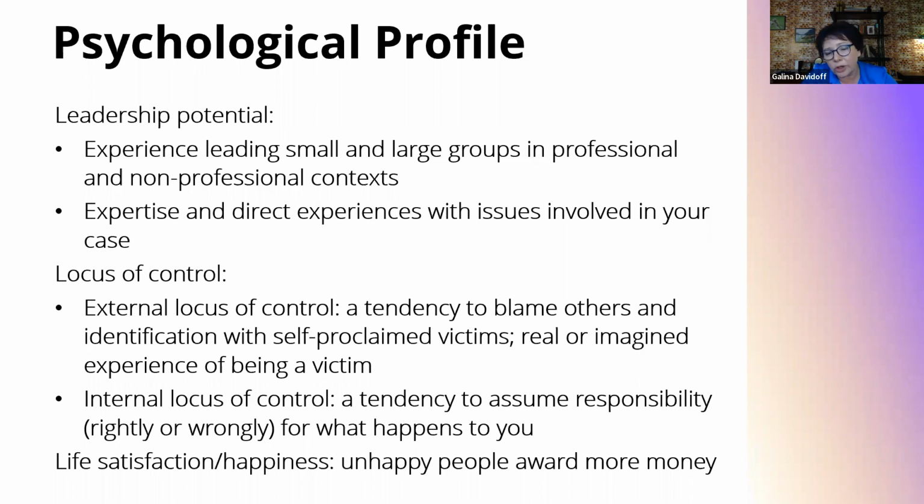They could be external or internal. External is a tendency to blame others and the circumstances for things that happen to you. And so those people readily identify with anybody who claims to be a victim, with people who go first in the case. In construction cases, people suing each other, there is a plaintiff and a defendant. So they're most identified with the plaintiff most strongly.